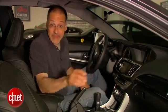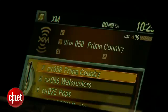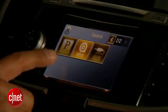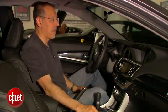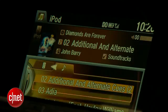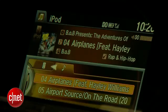Now, because we have navigation, that, by the way, is an up-trim option. It's a different level of the car. That also brings you 16 gigabytes of hard drive storage. You see that when I go through the sources here. And, of course, you also see Pandora's in there. USB and aux are down here, supporting iPod, as Honda has done rather nicely. And the music on the hard drive or on your iPod is available by voice command for artist or title. So you can actually talk to the music collections on those 2 devices.